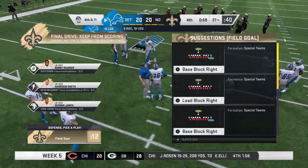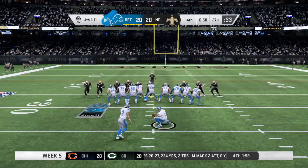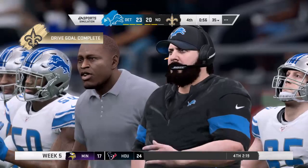So a big one coming now for Aldrick Rosas. This to take the lead here in the final minute. Rosas' kick is good. But hang on, a flag is down. Now if it's on the defense, they might decline it and take the points. So they elect to decline it. And why not? Just go ahead and let the play stand, and they'll take that. Saints 20.